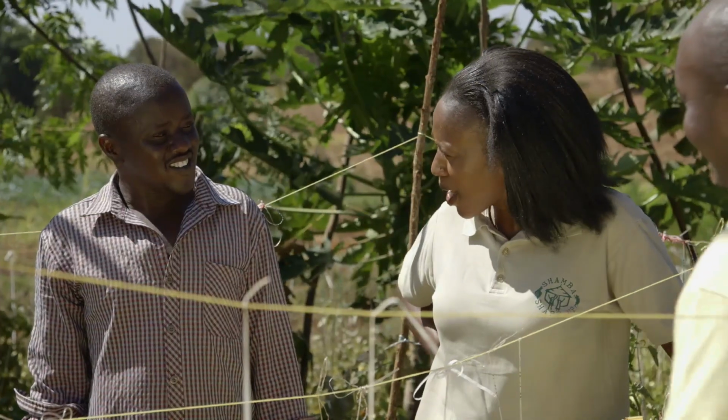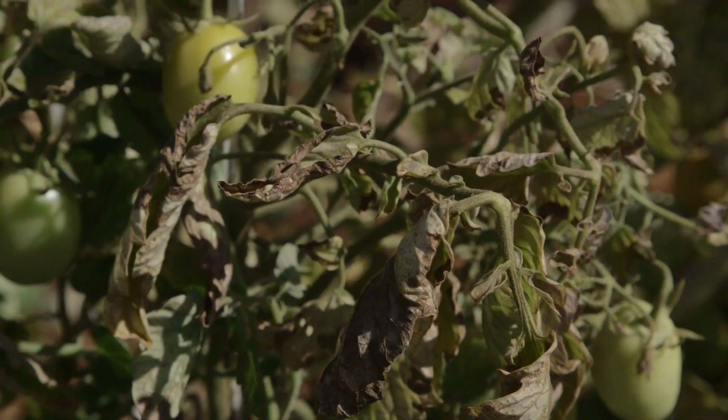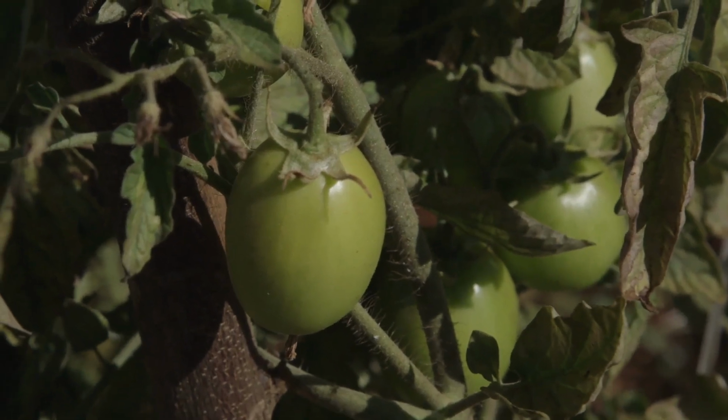So you're 5 crates down? The main problem is on disease management. Like you can see the tomato look yellow because of the impact of the earlier late blight disease, as well as the infestation of red spider mites.